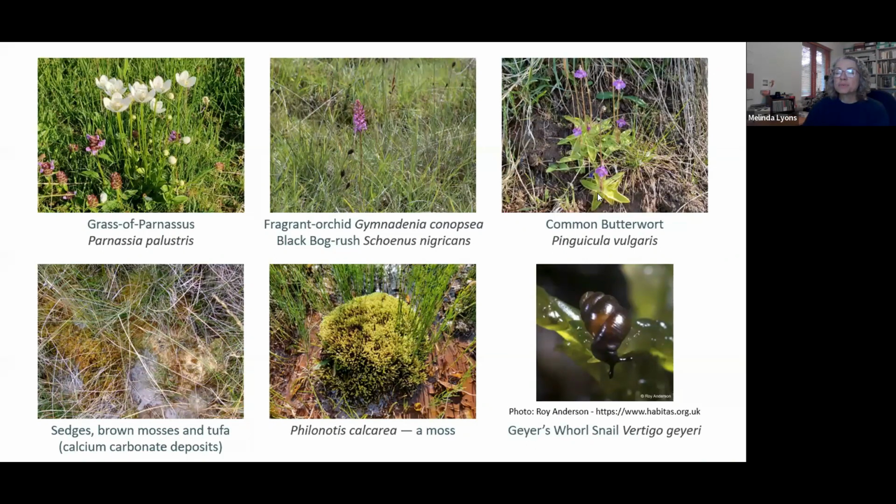This is the common butterwort, Pinguicula vulgaris. Now, if you remember that these habitats are all low in nutrients, so the plants don't have a great deal of nutrients available to them. And some plants overcome that by being insectivorous. So this butterwort has sticky leaves. It's able to trap insects. And it's a way of supplementing its nutrient intake. So that's the common butterwort, Pinguicula vulgaris.